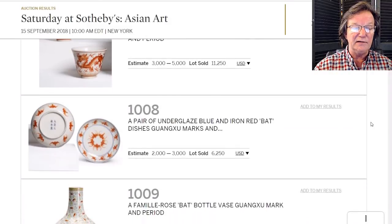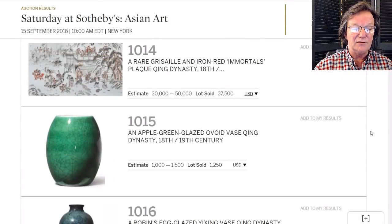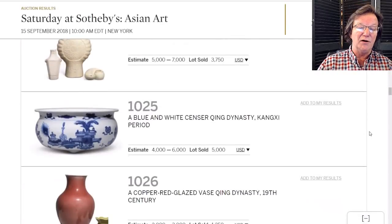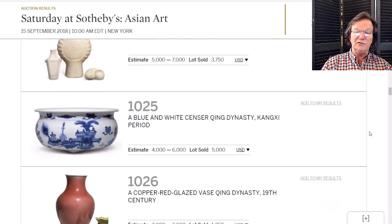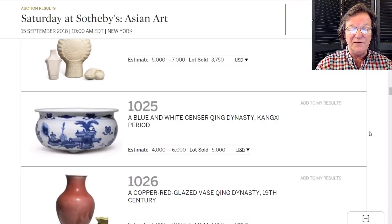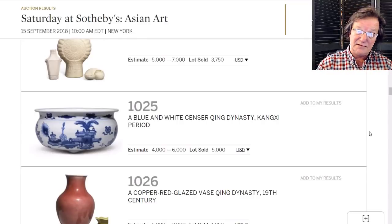And there's all kinds of terrific examples, like the ones you're seeing here. One of my favorite things in the sale was this Kangxi incense burner right here. I like the monochromes, but this was a big one. It was a big Qing censer, Kangxi period, but very well painted. And I don't think the price was crazy at all. $5,000 all in, including the buyer's premium. That's certainly within range of what you'd expect to see for one of these on eBay anyway.